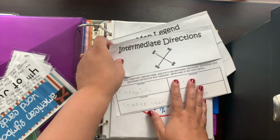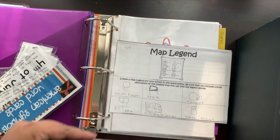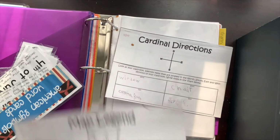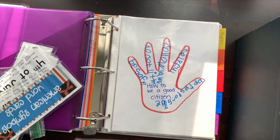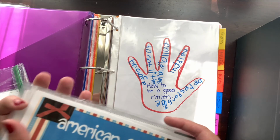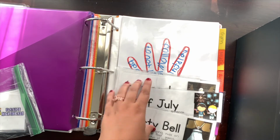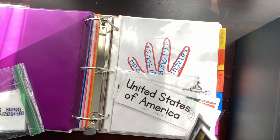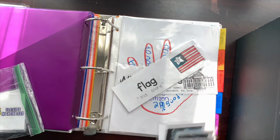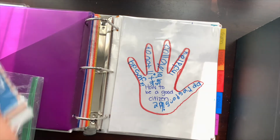So this was for our map unit. We have intermediate directions, the map legend, and cardinal directions. These are different American symbols, word cards. So just different concepts that he should probably be familiar with. In the United States of America, that is where we live. Oop, I'm going to throw them all.